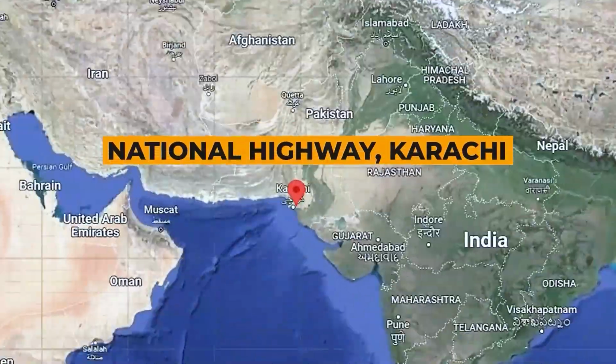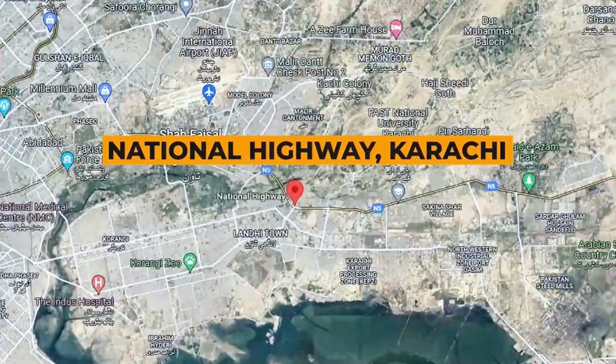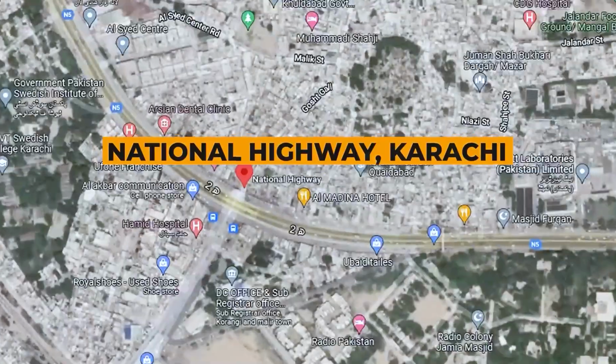So here we are in Karachi, Pakistan. Now, Karachi is an amazingly colorful city. I mean, the city's huge. There's 16, 17 million people here.